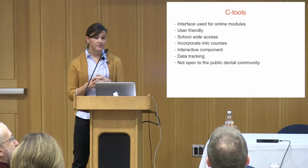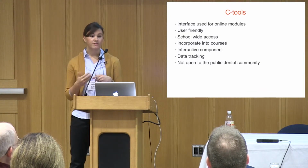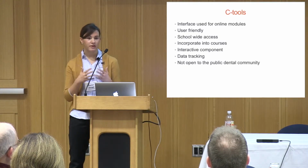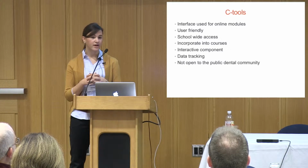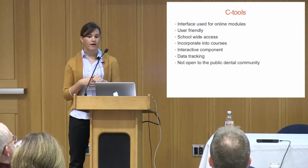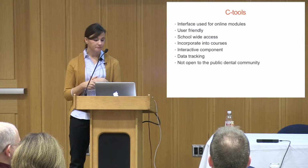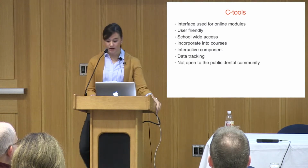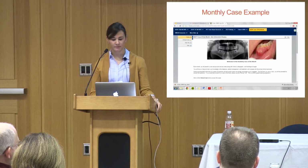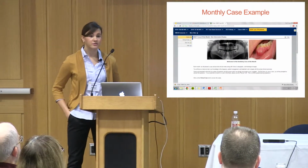We have school-wide access. We can incorporate it into mini courses. It does have an interactive component, so it allows us to have questions in between certain pages. And then also we can track data pretty easily. So we can track who's using it, how long they're there for, as well as how they're doing on these diagnostics questions. Like I said, it's not open to the public community at this time, but we do have hopes for that in the future. So I'd just like to go through what the learning module does look like.